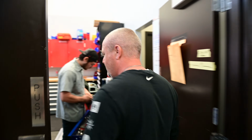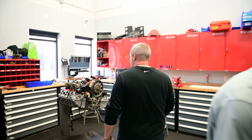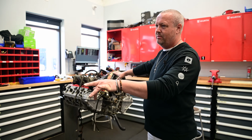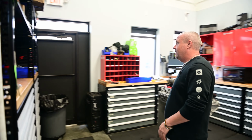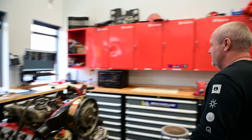In here, engines. Paul's in here getting after it. Paul, looks good today. Thank you. This is the engine out of the 3-liter. We also have another parts department in here, and in this one we have all of our engine parts. So, you know, seals, oxygen sensors, bearings, we keep it all in stock. Special tools, we'll go through some of the special tools we use in another video, but this is where we do all of our engine work.